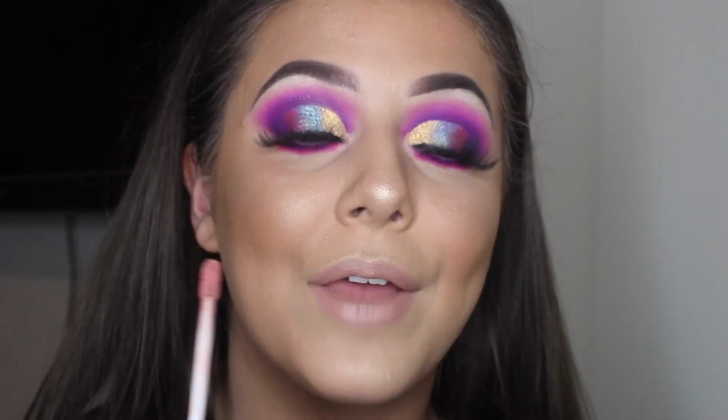So now I'm just going to go and finish off with lips. I'm going to use the MAC Oak lip liner, and then I'm going to go in with the Anastasia Beverly Hills liquid lipstick, and this is the shade Stripped. Yeah, this is literally a shade that I use every day. So that is this makeup look finished.